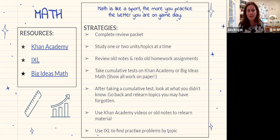Again, they'll say, oh, I did really well on that unit, but some time has passed. So very often you need to go back and redo that. You may have known how to do that back in January, but you may have forgotten all those steps. So it's important to redo some of those old things.